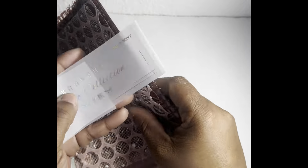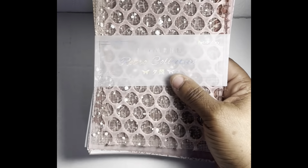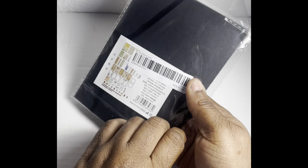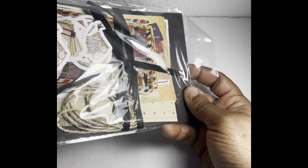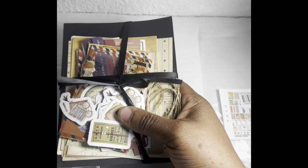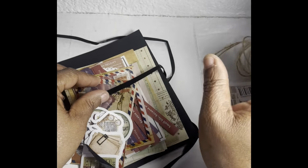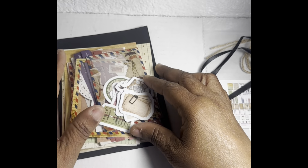And then, my brain. Vellum. Vellum paper. Ugh. Jeez. Mixed paper pack. And it has 85 vintage pieces. And they're falling out. Okay. So, first off, love the ribbon. Give me a little twine. Love the ribbon. Will be using it.